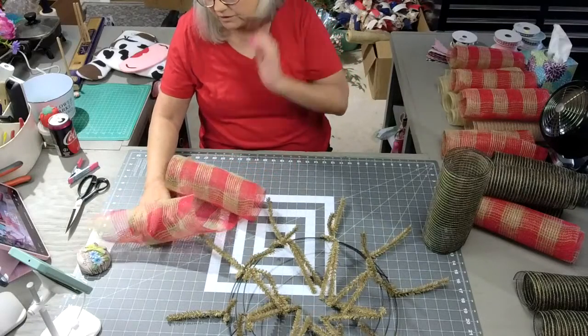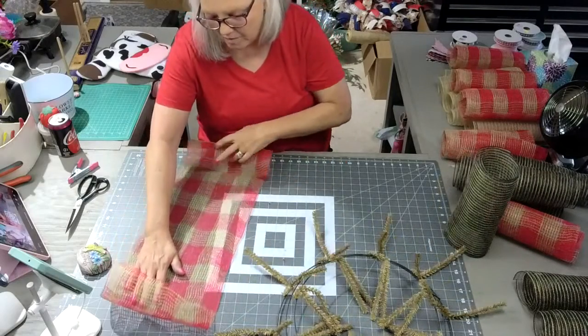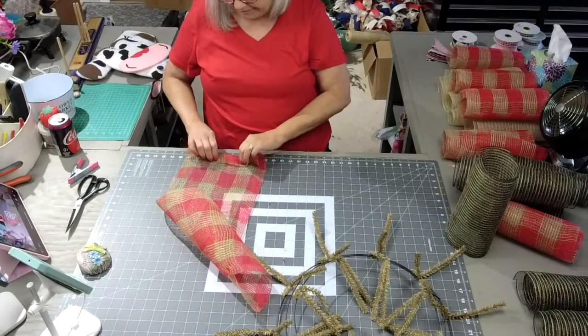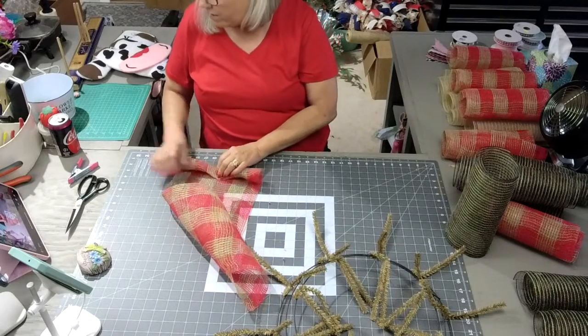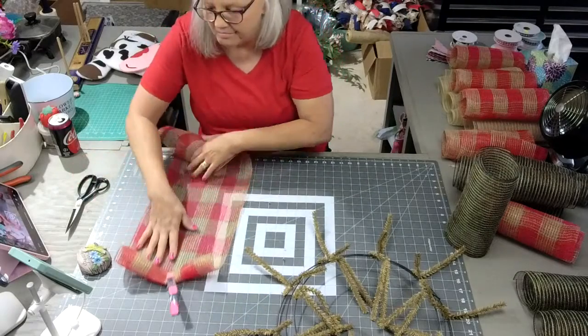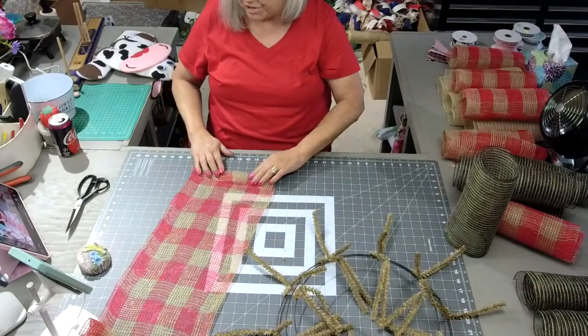And this was one I got at Christmas time for like Gingerbread Man and all. And this one came from, of all places, Hobby Lobby. So I'm telling you guys, if y'all can find this next year, this is an awesome mesh. If they have it next year.